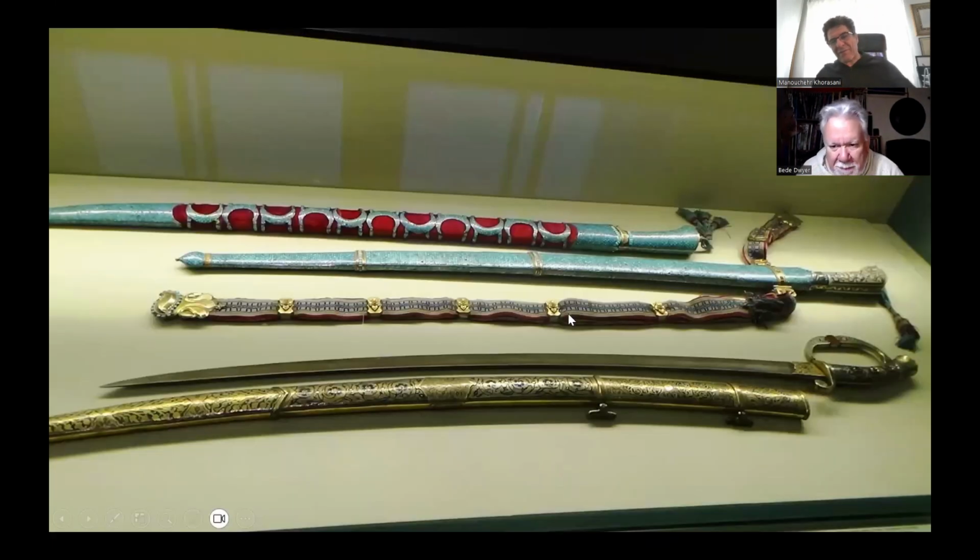Oh, again, we have a picture of all of them here. Next, all three are magnificent, aren't they, Bede? Oh yeah, and they all show how well the traditions were kept. I think the top two are maybe mid 19th century, something like that. They could be earlier, because that style goes back to the 1820s or something. But the actual way they've done the execution, the quality of design, and let's be honest, the top two are Shashkas. They're really, really big.